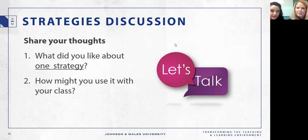Breaking in small groups for a given activity. Absolutely, it does encourage more participation and student engagement. Oh, interesting. So someone did the speed dating peer review. Yeah, that's a great strategy for writing classes or for writing heavy assignments. Absolutely.